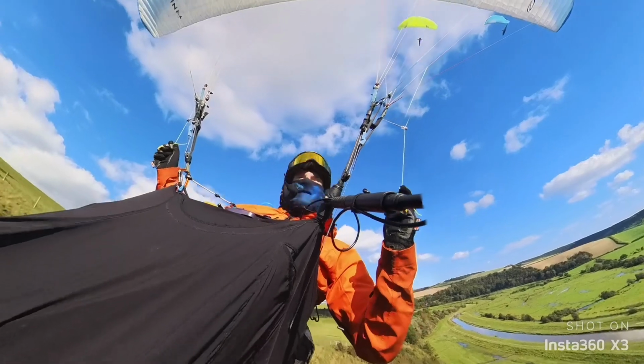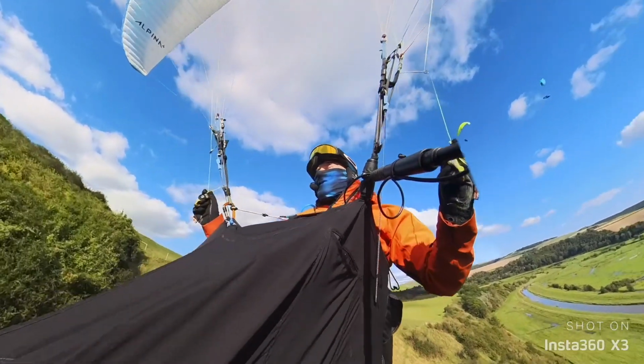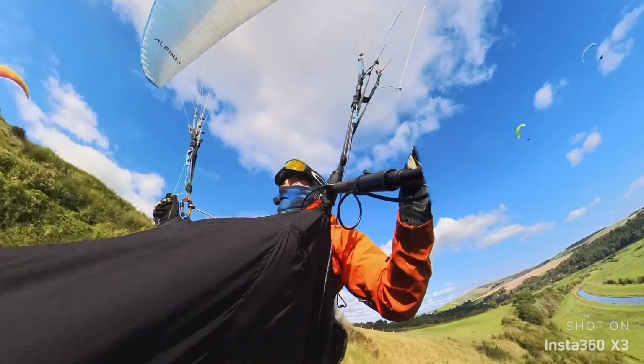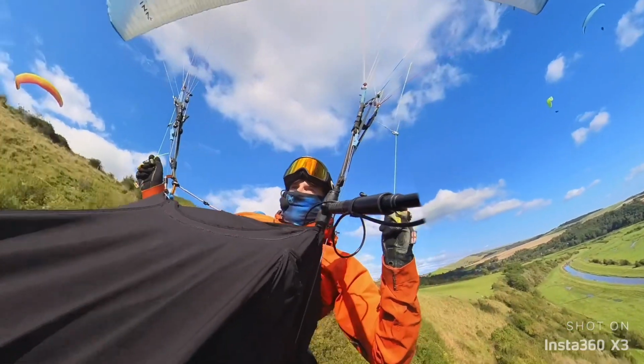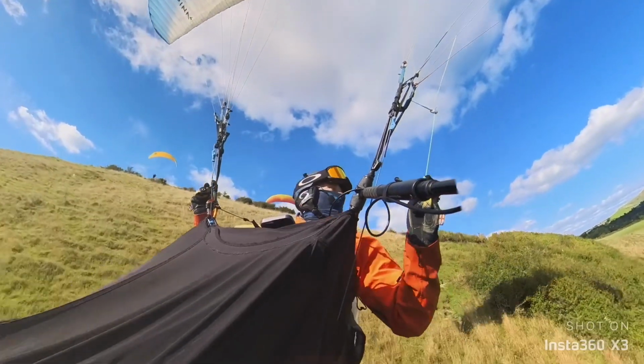and tried to make my way up towards where the thermals were. As you can see from the video, it's a bit of a scrappy, untidy getaway, trying to get up to where the guys were above me. They were starting to get into some decent thermals up there, and I had to get above launch to get up to where they were.